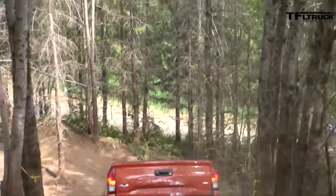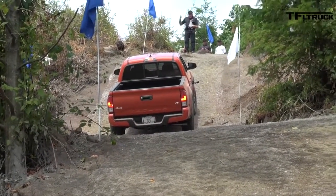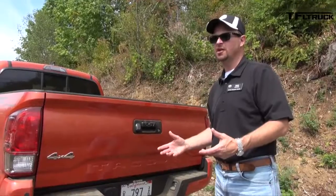So there is one final question in terms of the outside, and that is the rear bumper. I've heard some interesting things about this being a three-piece bumper and how it's constructed. Yeah, so the bumper is completely changed, and we took a page out of our playbook with Tundra.